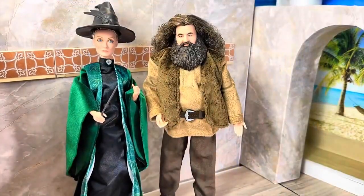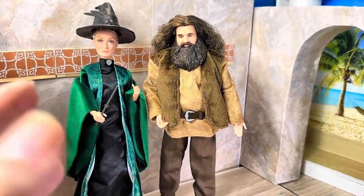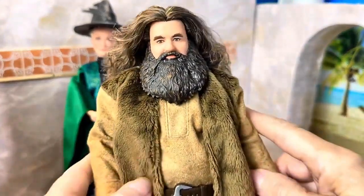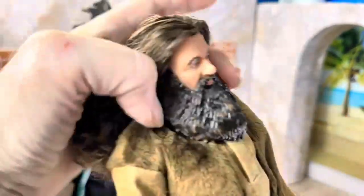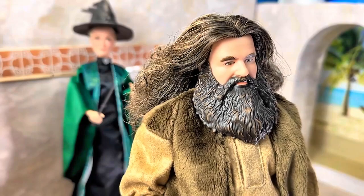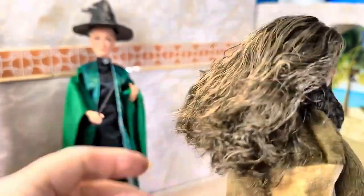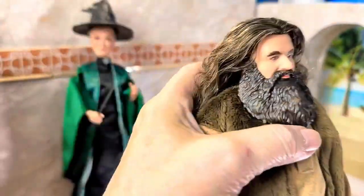All right, so we have Hagrid and Minerva out. I am so excited about having them out. This is Victoria's dad, and I thought he'd be perfect for that, because he's tall and big, kind of. This doll surprised me though, because when you watch the movies, Hagrid always looks kind of like he doesn't run a brush through his hair at all. But this doll, surprisingly, actually has really soft hair. I don't know why I thought it'd be as rough as it looks in the movies, but it's actually really soft. So I like it. I like it a lot.